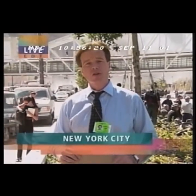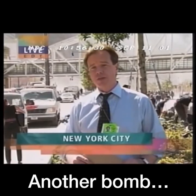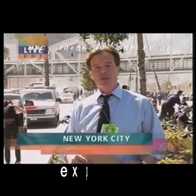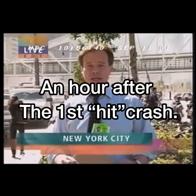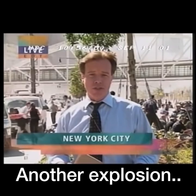The chief of safety, chief safety of the fire department of New York City, told me that shortly after 9 o'clock, he had roughly 10 alarms, roughly 200 men in the building trying to effect rescues of some of those civilians who were in there, and that basically he received word of the possibility of a secondary device, that is another bomb going off. He tried to get his men out as quickly as he could, but he said that there was another explosion which took place. And then an hour after the first hit here, with the first crash that took place, he said, there was another explosion that took place in one of the towers here.